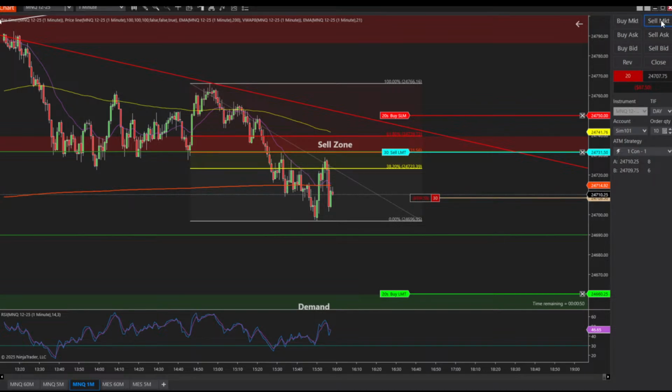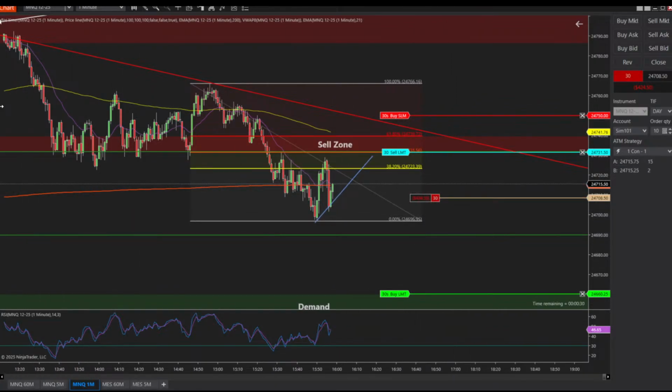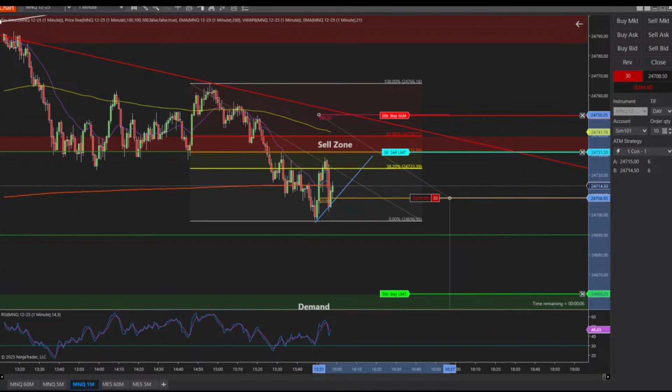And I added 10 more. I like that little pullback there. Now, if we break below this low, then I'm gonna add a little bit more. Like I said, I'm trying to practice trading bigger size, 30, 40, 60 contracts. So I know we're likely to get this big move down. Let's see how much risk we have from here to here. 83. $83 for one contract. We have 30 right now, so that's times 30.